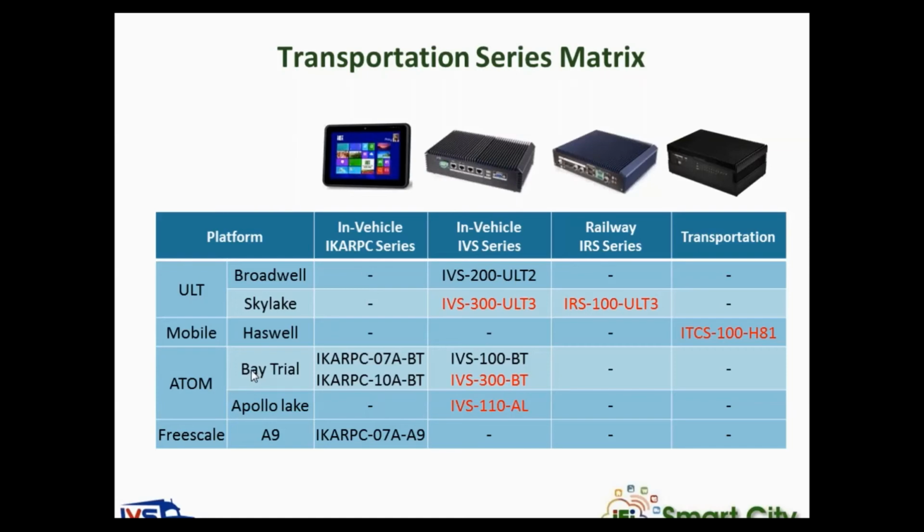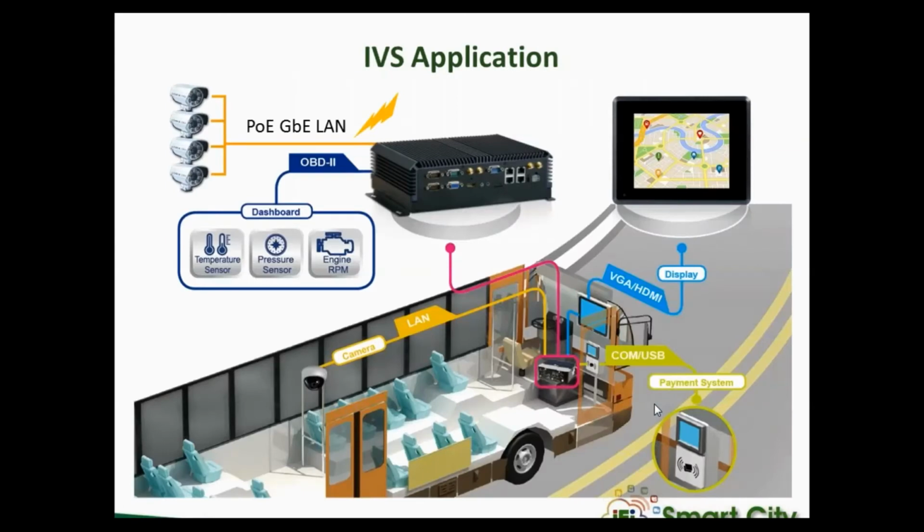And for this matrix, I want to introduce our new products for ITCS 100. The target market of these products is transportation surveillance. So those models marked in red are our new products.